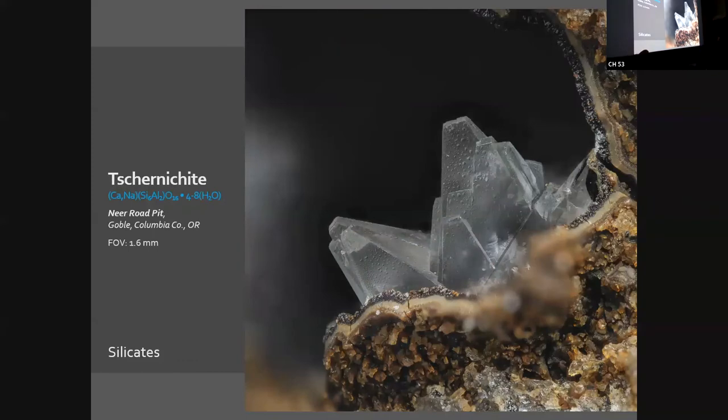Oh, here's your other type locality mineral from about 20 miles from here, chernykite, out at Goble. The type locality is just a few hundred yards up near the road. There's nothing there anymore, and they don't let you collect, but that's where it was. Named after Rudy Tschernich, who used to be the curator over at the Rice Museum and was one of the world's foremost experts on zeolite minerals.